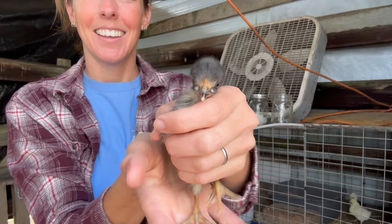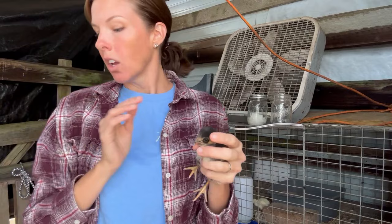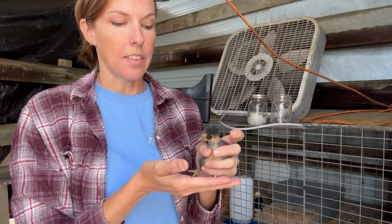Y'all, I get a kick out of this one. So normally in the past, what I've done is when I've had a chicken that hatched out chicks, I would keep them in a situation like this for a little while, and then I would move them into one of my closed-in chicken coops, which is a much bigger space.